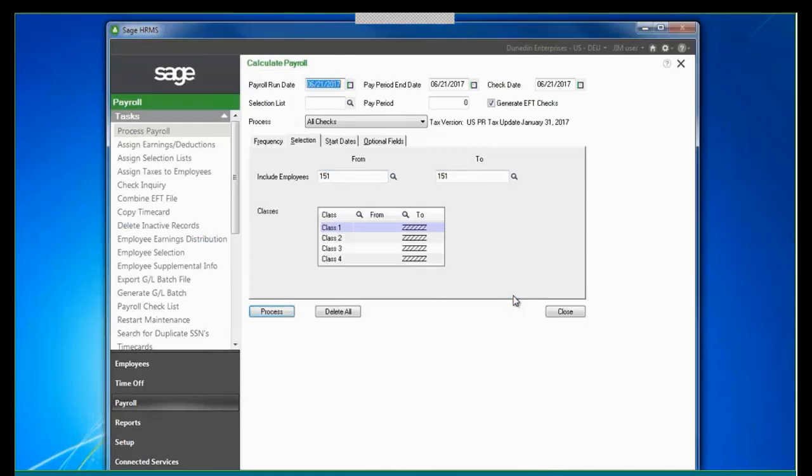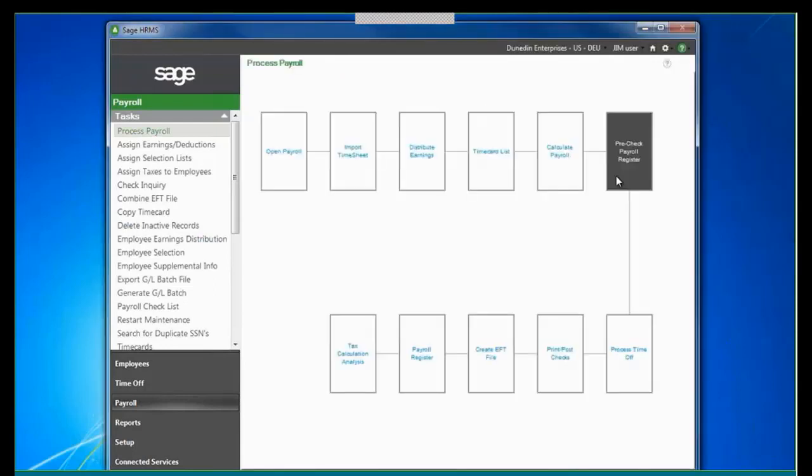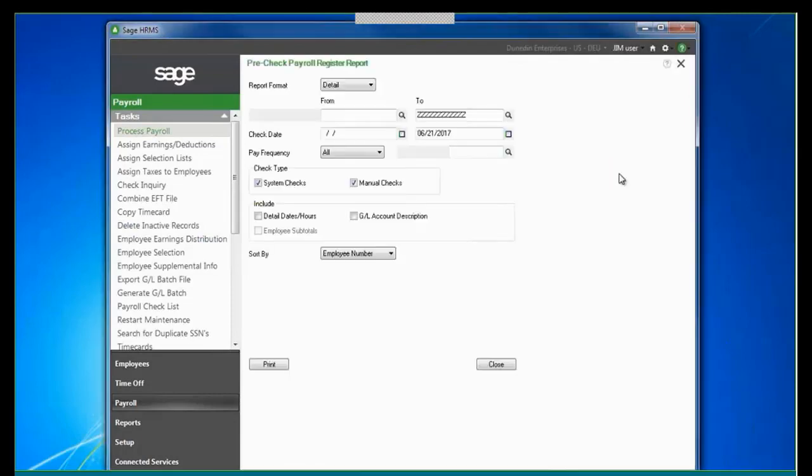I'm not going to worry about the exceptions. That's not what we're here for, but you may want to look at them. We're going to close out of here. And we're going to do a pre-check register. I'm going to leave that date blank. We're going to say print.